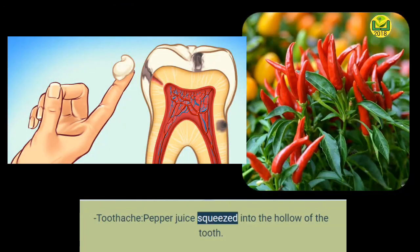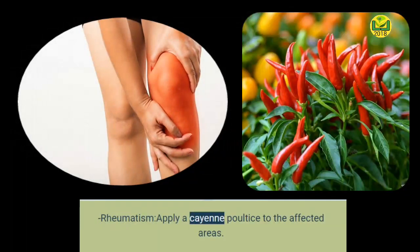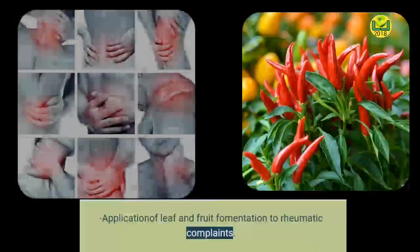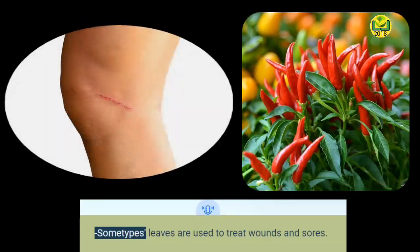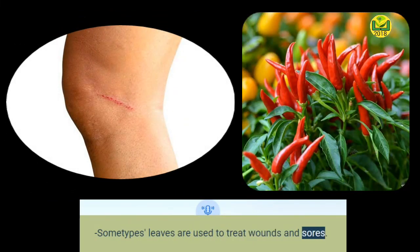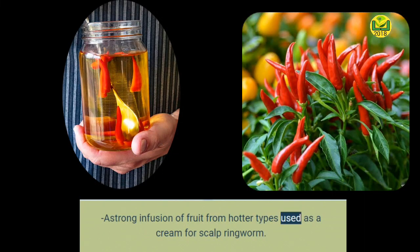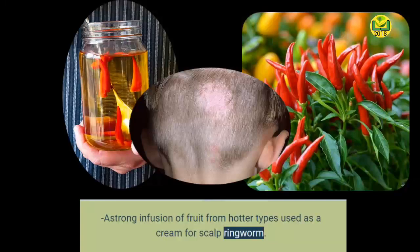Toothache: pepper juice squeezed into the hollow of the tooth. Rheumatism: apply a cayenne poultice to the affected areas. Application of leaf and fruit fomentation to rheumatic complaints. Some types' leaves are used to treat wounds and sores. A strong infusion of fruit from hotter types is used as a cream for scalp ringworm.